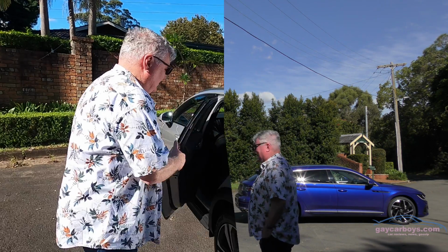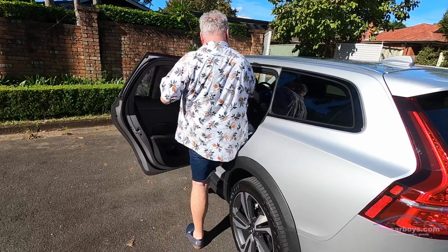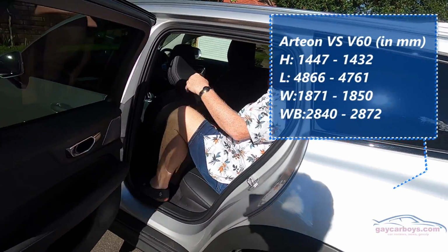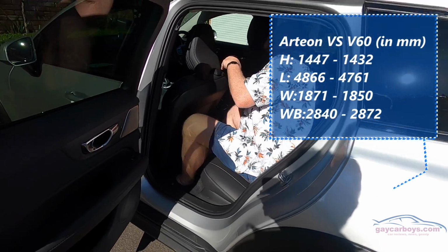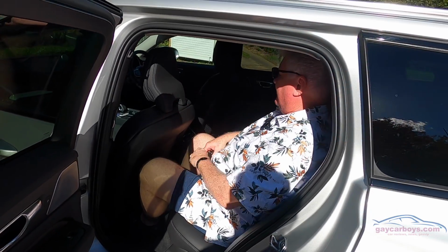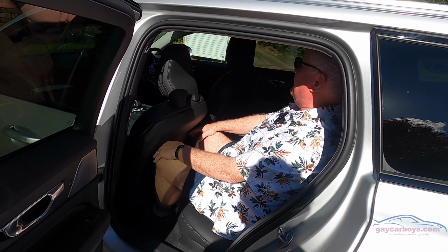Bugger. Right. Okay, not the easiest thing to get into. Bit of a struggle there with your foot. Well, if this seat was a bit higher, I wouldn't have the problem, so that's not too bad. I've got plenty of knee room.